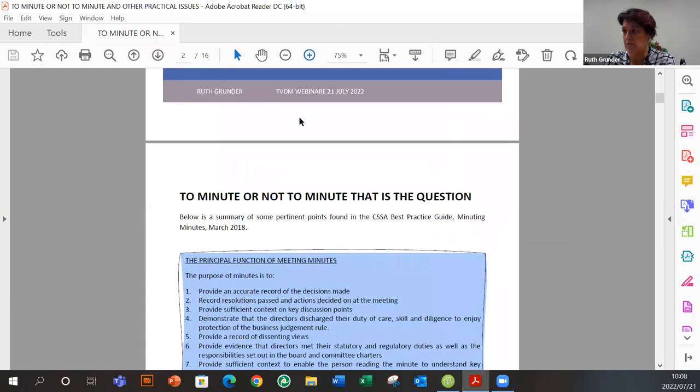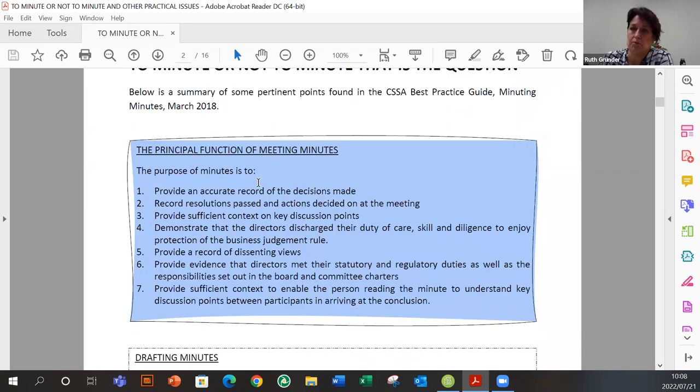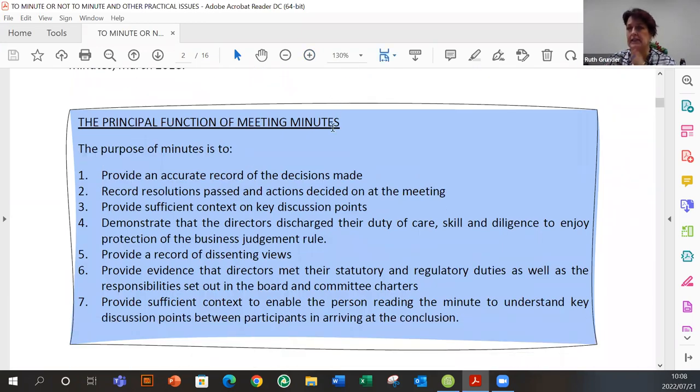I found a very interesting article a couple of years back in the CSSA best practice guide on minuting minutes. It was in March 2018. It was really interesting. They did a survey with a whole bunch of people and came up with a whole lot of answers, which was very interesting. So although it's more company related, it certainly is valid for us as well. So, minutes are minutes, and the way they're done is really important. And they've come up with a few things I'm going to just point out in the beginning, which is what they came up with as a result of their survey, which just made perfect sense.